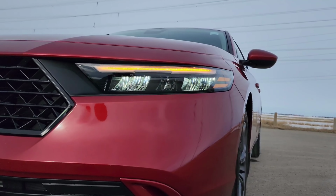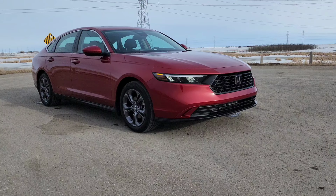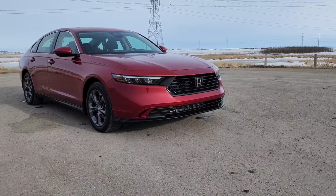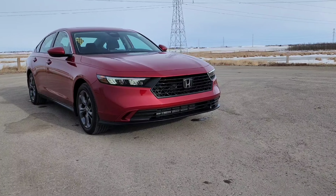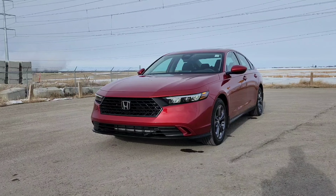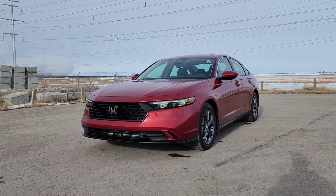They are a full LED setup, but there's just something about this front end that doesn't sit right with me. It reminds me of a Ford Fusion, if they ever updated it, if they never killed it off, because of that grille and just maybe the shape of it. I could see this thing being a police car from Ford if you did the right colors. And I'm typically a big fan of Accords, but I'm not too keen on the front end of this new generation. But let's talk about the side now.